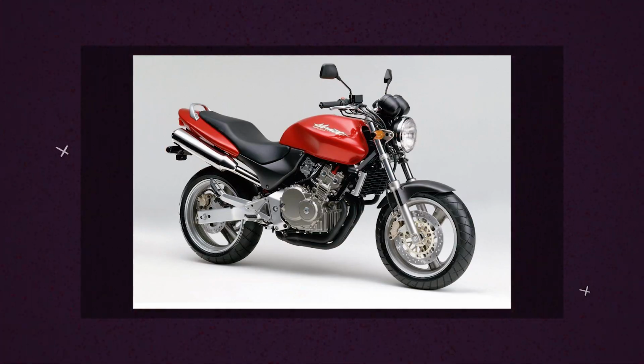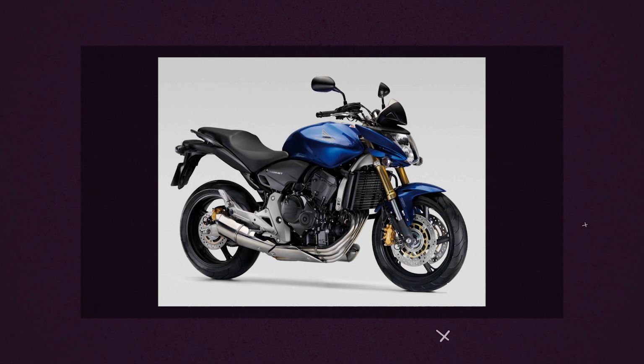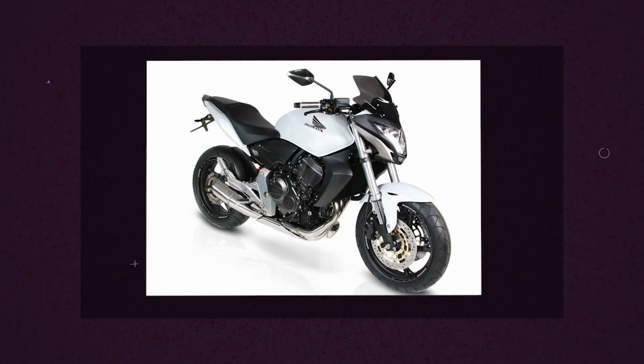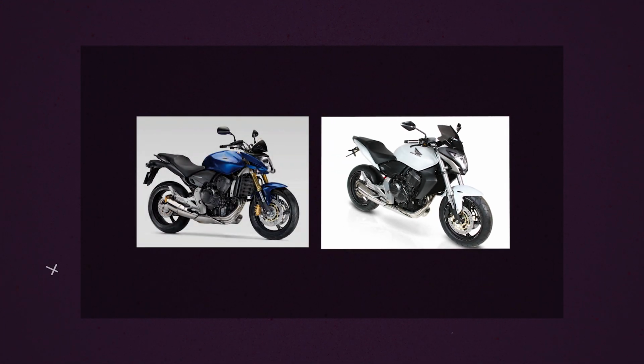The Hornet was first released in 1998 and featured a 600cc inline 4-cylinder engine with telescopic front forks. The Hornet was updated in 2003, and in 2007 it received a full makeover. There was a final redesign in 2011, and in these last two versions we begin to see a bit of the insect-like or transformer-like aesthetic, which is seemingly present in the latest iteration.